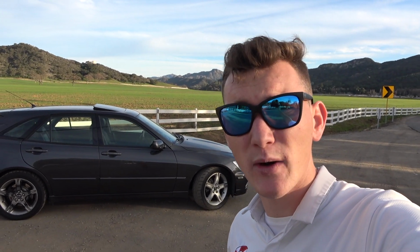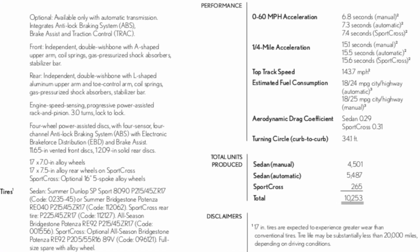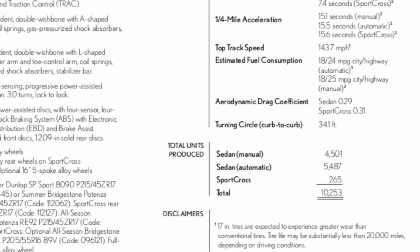I'm not going to touch too much on the sedan automatic transmission production because they made so many more of these cars than they did the manual transmission or the Sportcross models, but I will tell you guys the rarest automatic sedan year, and that would definitely be the model year 2005, because they only made 5,487 units of the IS300 automatic in that year.